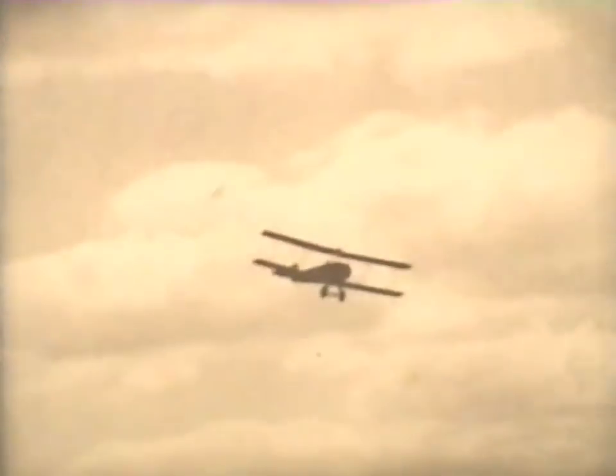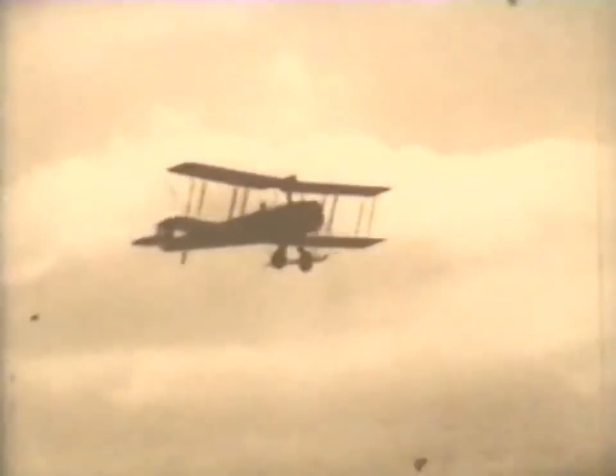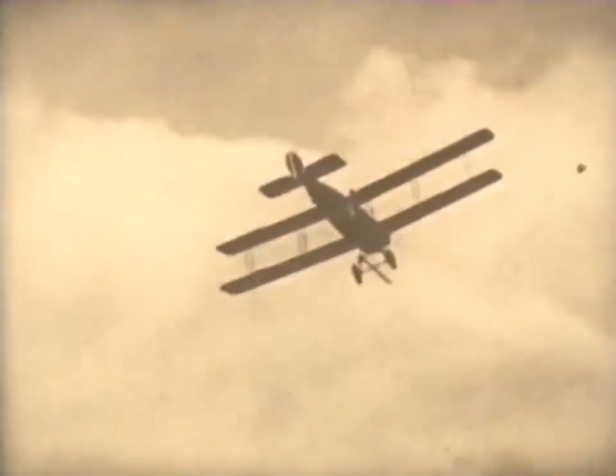The Avro 504K was a two-seat trainer from World War I with a Le Rhône rotary engine. It was considered to be one of the greatest trainers of all time. Over 8,000 were built.